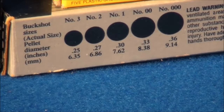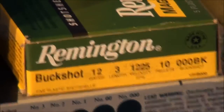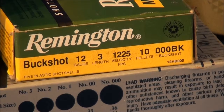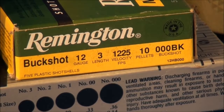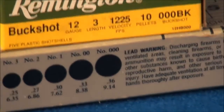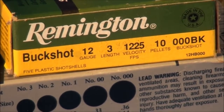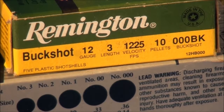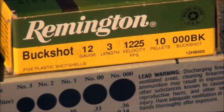Look at the size of that triple-aught buck. As a matter of fact, right above it, look at this box of ammo that you can put in a pistol grip shotgun. It's just amazing. Buckshot, 12 gauge, 3 inch, 1,225 feet per second with 10 pellets of triple-aught buck, and look at the size of the pellets. That's real size. So think about that for home protection. 10 pellets bigger than a 9mm blasting out with about 400 grains of gunpowder. Amazing firepower.